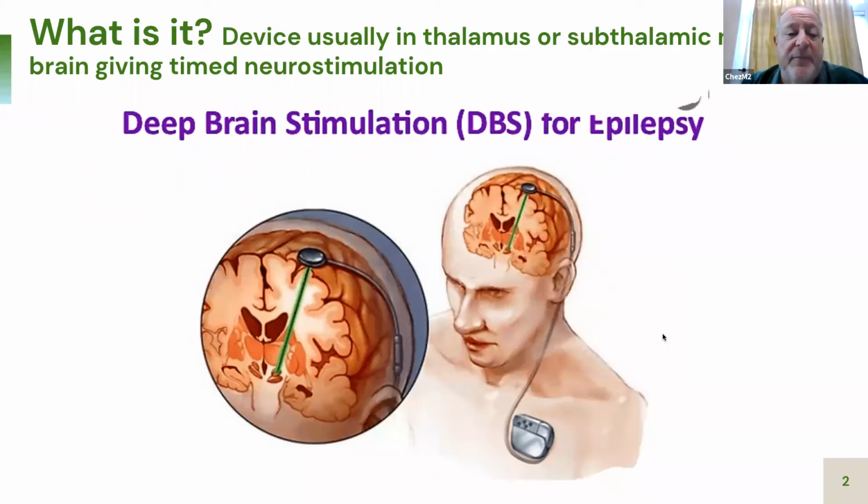It can be replaced, the battery, by just doing a small incision in the chest where the stimulator may be. Some people have it in their back, but it's placed peripherally and not in the skull or the brain itself. The only thing sitting in the brain is the stimulating electrode. Usually for deep brain stimulation, it's a bilateral implant on both thalamic or subthalamic nuclei. Rarely it would be unilateral in some conditions.